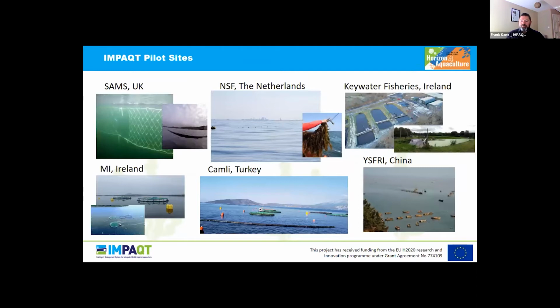In IMPAQT, much of the work is focused on 6 pilot sites. They are SAMS in Scotland, the North Sea Farms in the Netherlands, Keywater Fisheries site in Sligo in Ireland, the Marine Institute Lehanapool Research Site, our industrial partners Chamley in Turkey, and IMTA experts in the Yellow Sea Fisheries Research Institute with their site in Sanggou Bay.